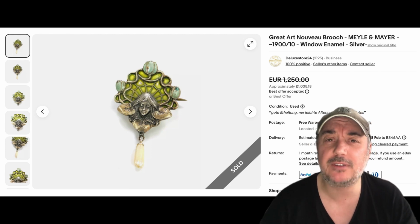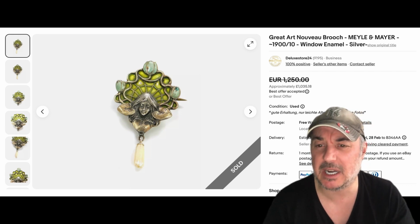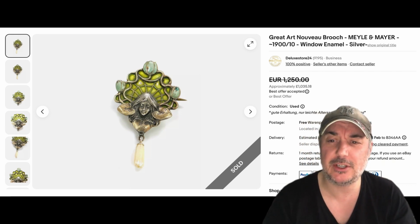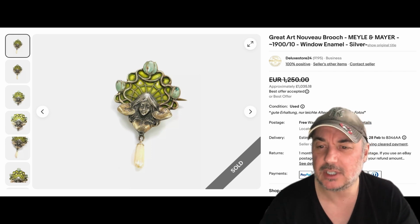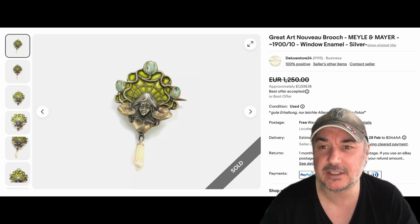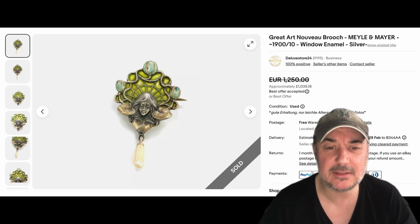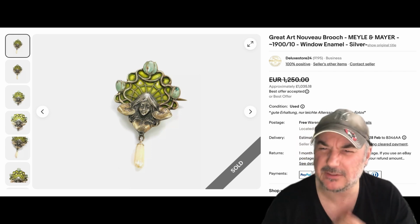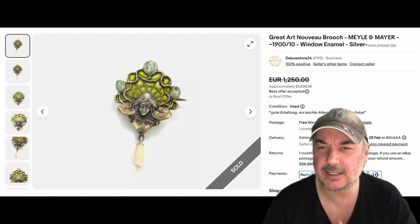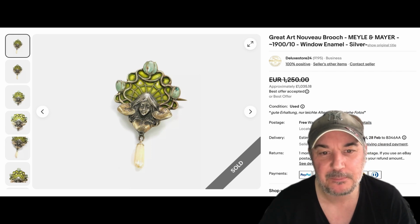And if you look closely at the photos, you'll see where some of the enamel's missing, but this one hasn't held it back. I mean, it's made €1,250. So I'm guessing that's around £1,000. So it's just absolutely fabulous. Now, this was by Mel and Maya around 1890, 1900 in date. On the listing, I've got 1900 to 1910. I think it's maybe slightly earlier, 1890, 1900, but who cares? It's fabulous. Look at it.